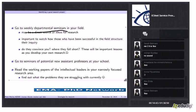The other point is to attend seminars for potentially new assistant professors at your university. Sometimes your department might invite certain people. It could be postdocs or doctoral students who are almost finishing or about to defend. It's very good that you attend these seminars. Why? Because these people are about to finish. They want to become assistant professors. They are actually working on current issues.